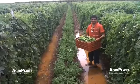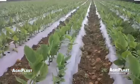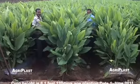Bitter gourd up to 12 to 15 tons. Again, you can see the yield is almost doubling in certain cases. Now we did quite some experiments with turmeric. I request Sanjay to come and speak about it. We did the first experiment in turmeric in Nashik.